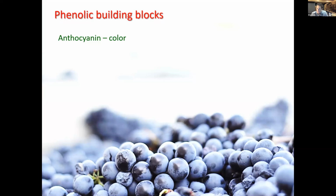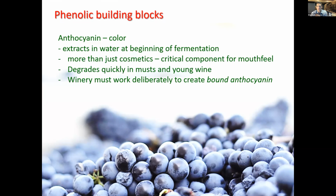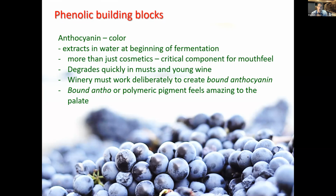The basic pieces, anthocyanin, this is color. Listen guys, we talk about color a lot in wine, but it's not just cosmetic. Color is a critical building block in mouthfeel. And so anthocyanin does degrade quickly in a must. And so we have to act quickly in order to keep it.